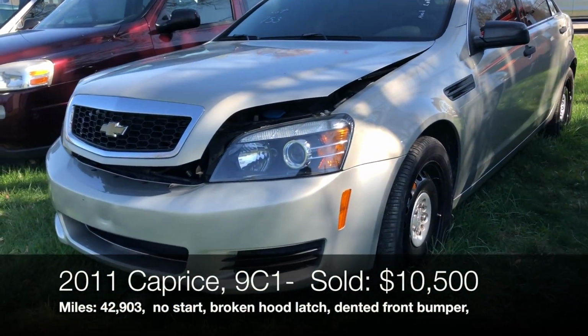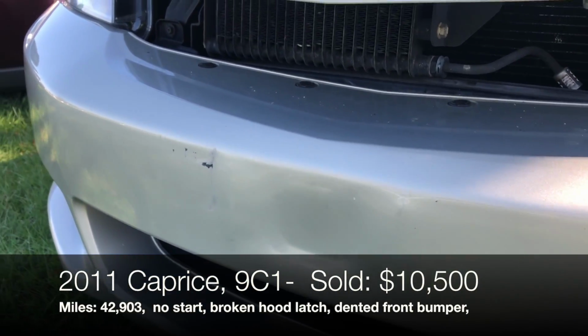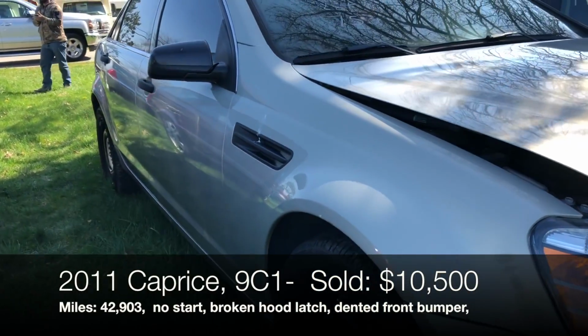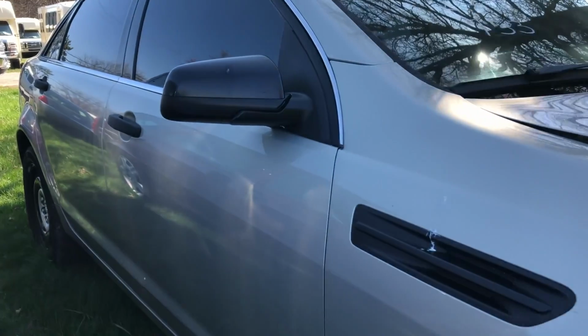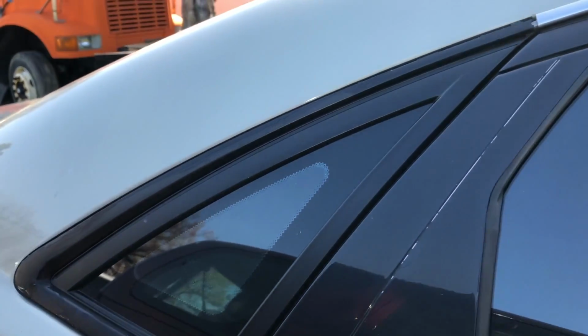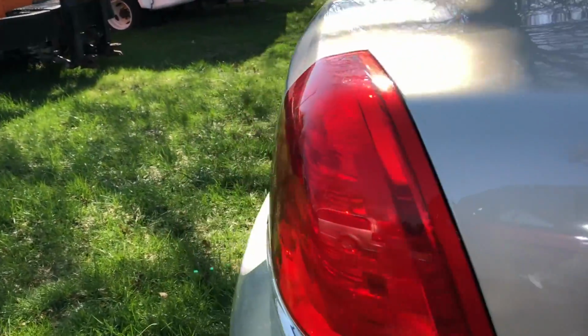The gold Caprice was interesting as it's a patrol car, so it's the 9C1 model. It has the small center hubcaps, the vinyl floor, and the center console meant for police equipment. It has less miles on her, but the body had much more damage to it. The front bumper was dented, the hood latch was broken, there were some small scrapes on the doors and on the rear bumper. But just like the white car, the rear quarter window molding was missing, which seems to be a common problem with these Caprices.